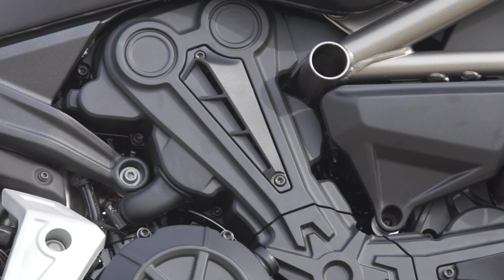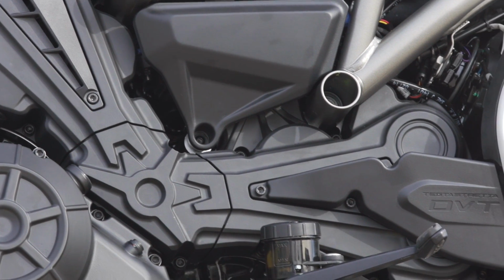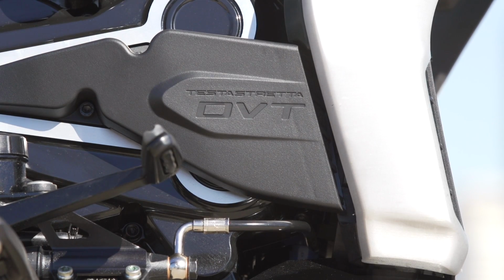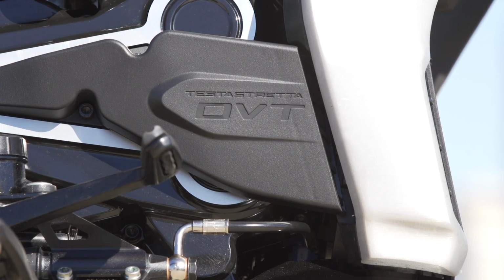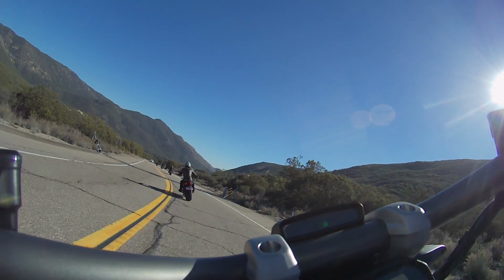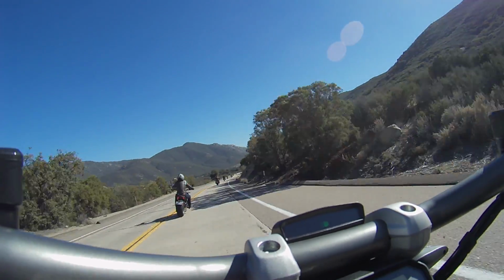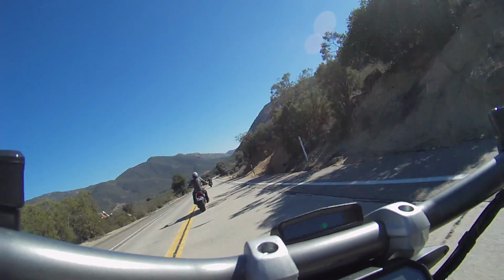Variable valve timing gives a fairly even spread of torque, peaking at 95 pound-foot as early as 5,000 RPM, then dipping slightly before peaking again at 7,500 RPM. 154 brake horsepower is reached at 9,500 RPM, and by then you're really hanging on tight. There's a launch control mode for fast straight line starts, but this is anything but a drag bike.